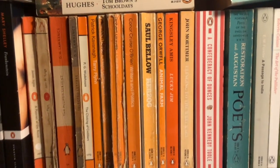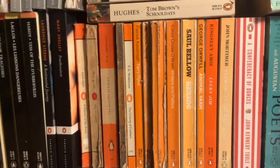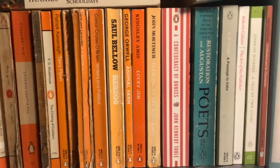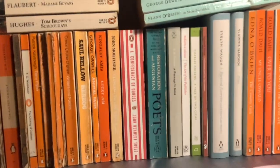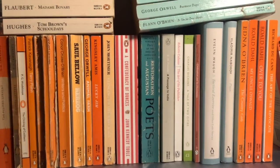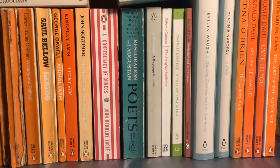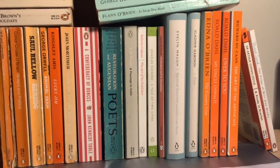Here's some other books. There's Robert Graves' I, Claudius. I'm pretty sure I have Claudius the God in a black spine Penguin, but it's not here. Conor Cruise O'Brien, some more modern fiction. A Confederacy of Dunces. That is a Penguin Classic. It says "read classic, read red" on the back of it, so I haven't seen many more of those. This green book here is a Penguin Classic. It's an old book, an anthology of Restoration poetry, Augustan poetry.